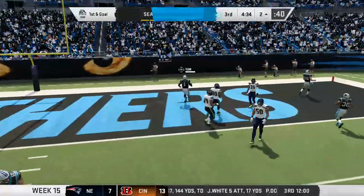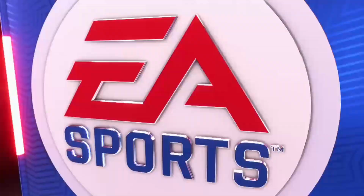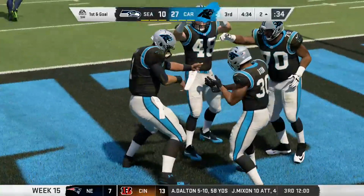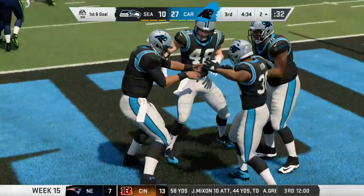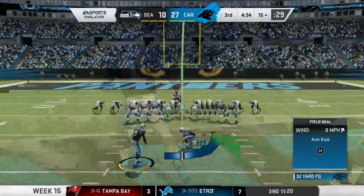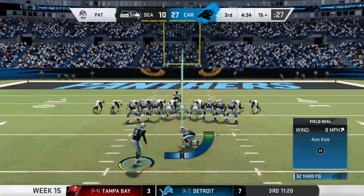Flushed, and he will score. Touchdown, Panthers. A 3-yard touchdown run. And the Panthers, they widen their lead. Still plenty of time left in the game, but now starting to pull away a little bit. Get some breathing room with that one.